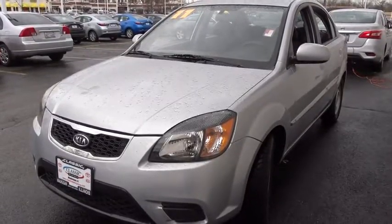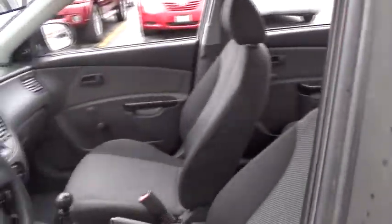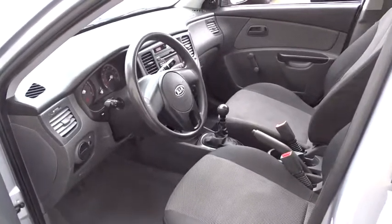2011 Kia Rio. The Rio delivers sprightly performance, great fuel economy, and agile handling, all in a stylish package. This vehicle has less than 40,000 miles. Here are some of this vehicle's great options.